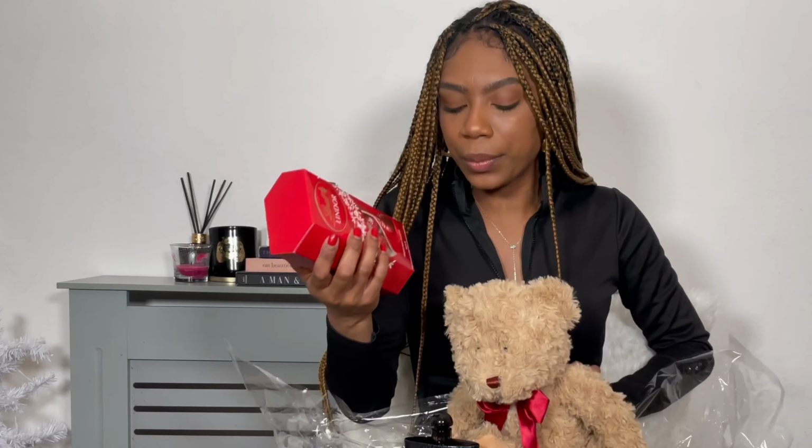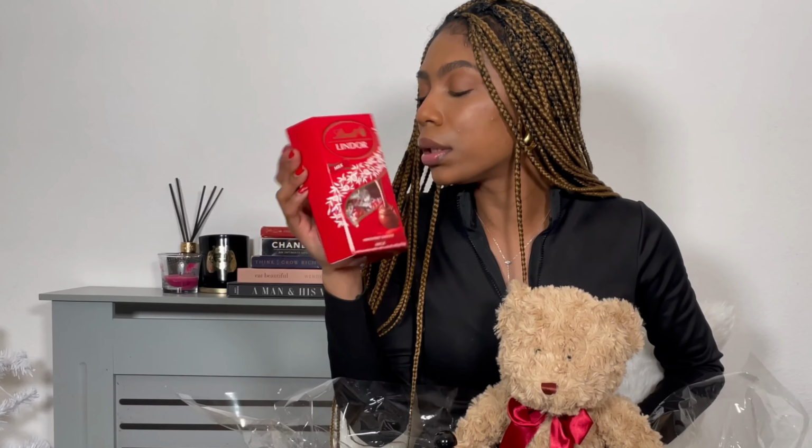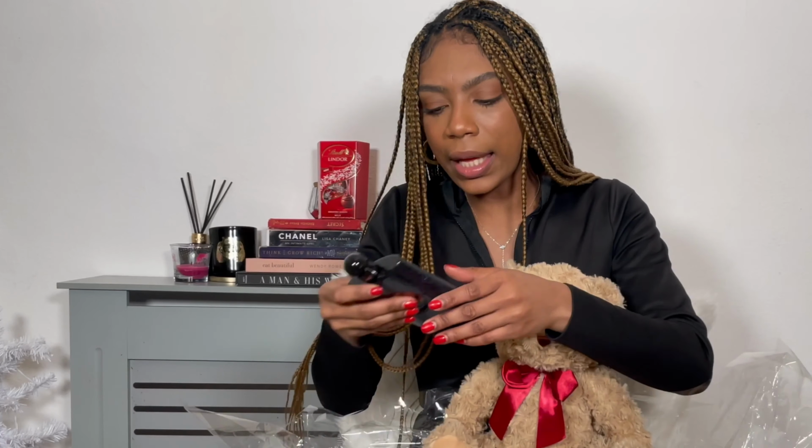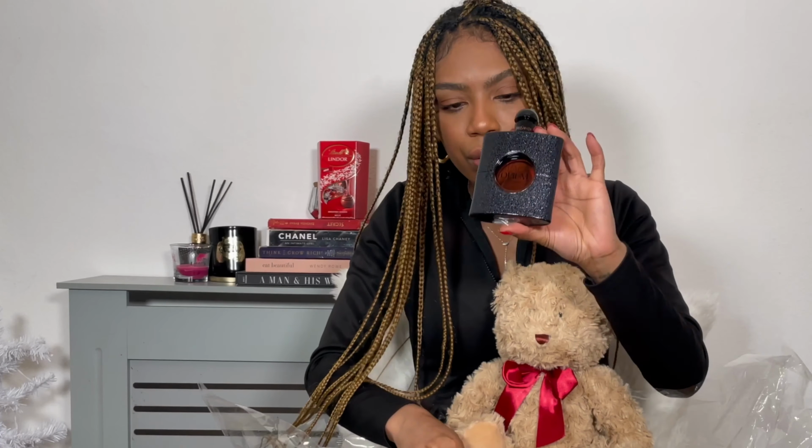So inside, with this little teddy bear, super cute, some Lindt chocolate. I think I might take this into work tomorrow because too much chocolate is not good for my system. I'm lactose intolerant. And then it has this YSL set. You've got the YSL, you've got the Opium mini. That might be good to take on holiday, right?